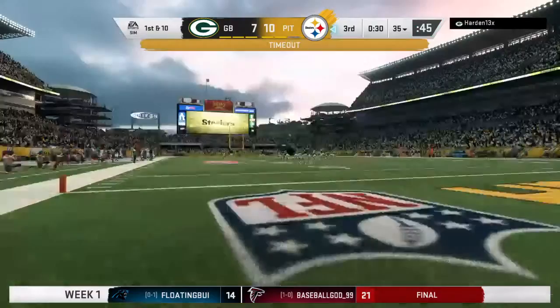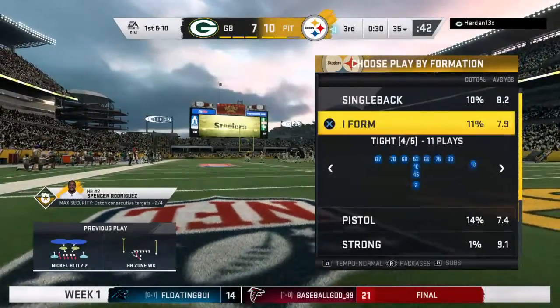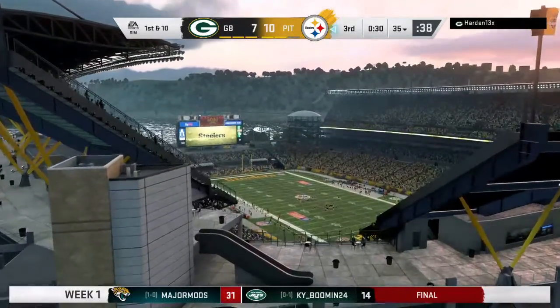Now with the play clock down to 2, we're going to get a timeout here. It's just their first, so 2 remaining as they burn one here in this 3rd quarter.